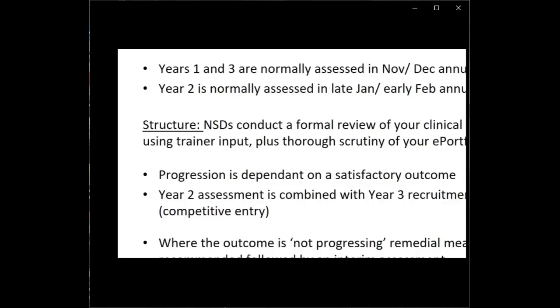Now for the assessments. Generally we have Year 1 assessments around November, December time. This is more of a check-in time just to make sure that you're on track, that you're able to use your ePortfolio and that you're beginning to meet your requirements early. There may be a second assessment in the new year around January or February time, but I will let you know later in the year the dates set for your assessments.